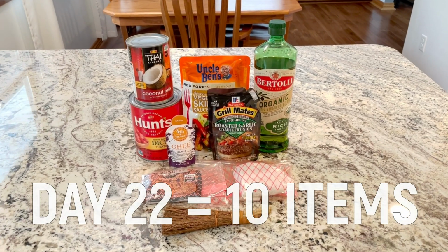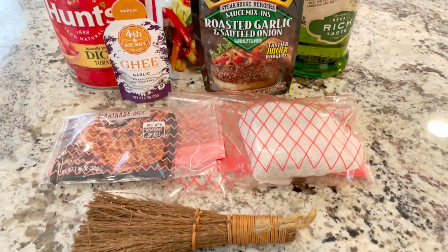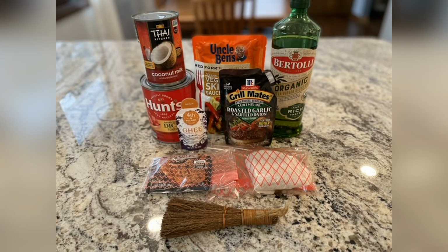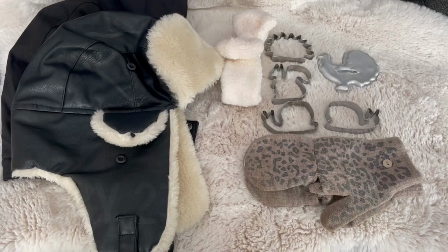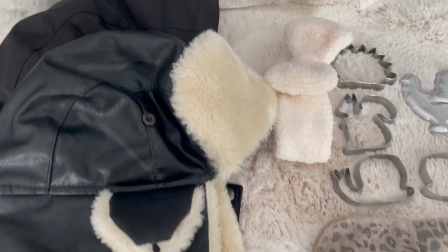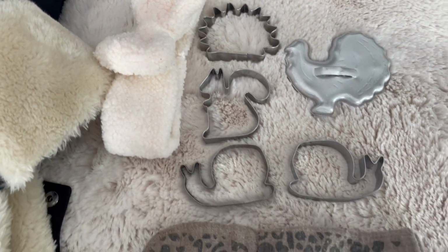Our habits have changed in the past year, and Brad is doing more of the cooking, and these things just weren't on his radar. So 10 items that unfortunately expired, we had to discard for day 22. Day 23 is about the time that I was pretty thankful that we were doing this as a countdown to declutter our items. Every day was a little easier than the one before.